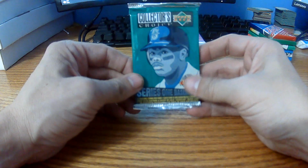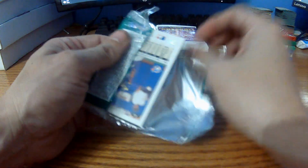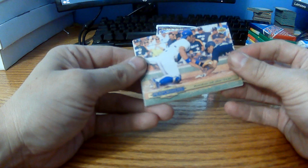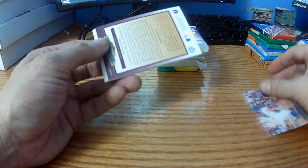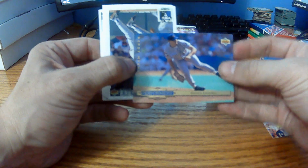Then we go to 94 Collector's Choice Series 1. Honestly, it's been so long since I've opened up any of these packs, I've really forgotten what's in Series 1. We start off here. There's a Mike Piazza Rookie of the Year Top Performers. As a Piazza fan, that's a cool card. And then we have a Top Performers Randy Myers Saves Leader.